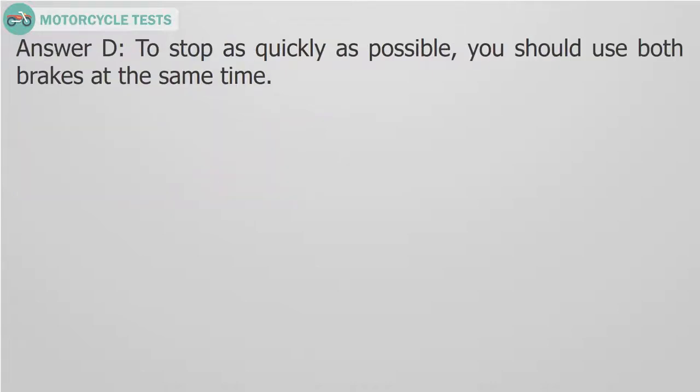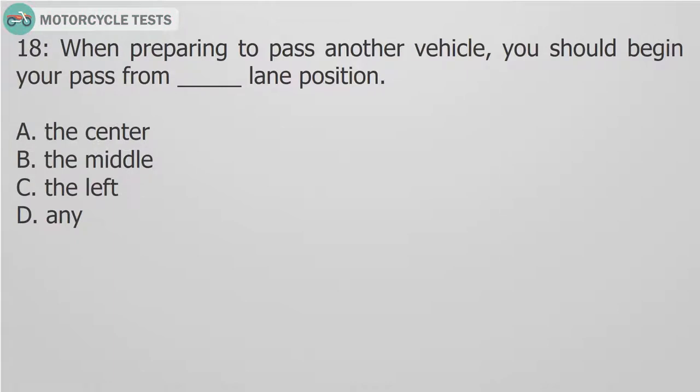Answer D. To stop as quickly as possible, you should use both brakes at the same time. Question 18. When preparing to pass another vehicle, you should begin your pass from, fill in the blank, lane position. A. The center. B. The middle. C. The left. D. Any.